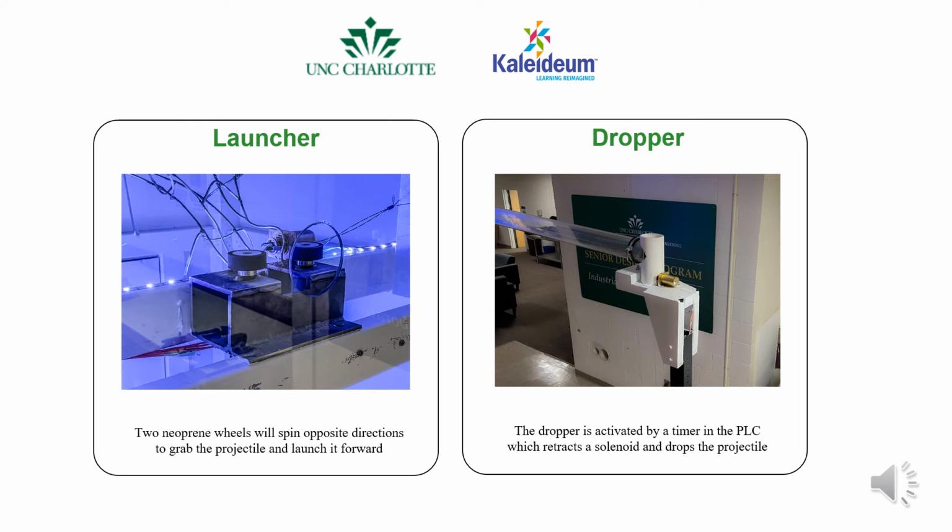The launcher and dropper assembly feature solenoid controls allowing for precise tuning of the system with repeatable results. The launcher assembly features 2 interposed motors topped with neoprene rollers to aid in gripping and launching of the ball.